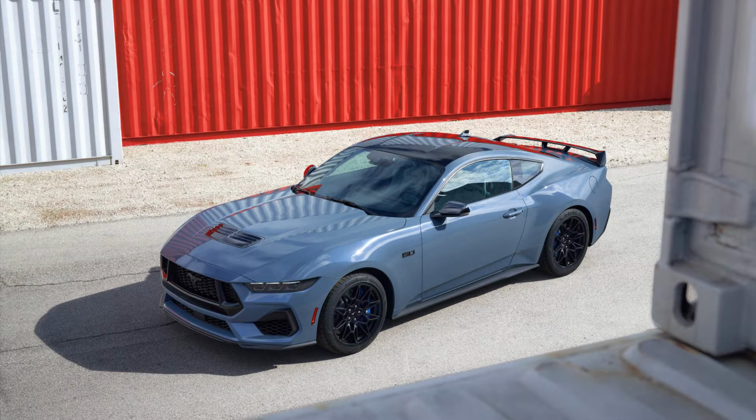Ladies and gentlemen, the new Ford Mustang is here, and I absolutely love it. Here's why.